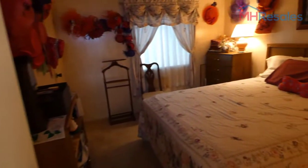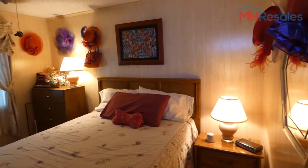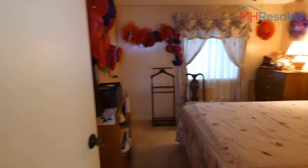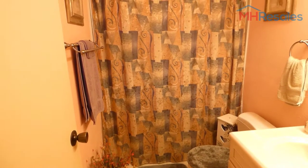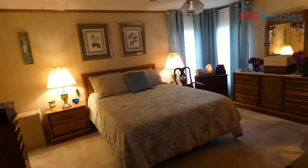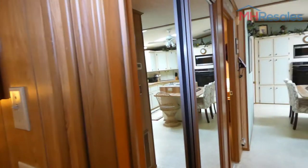This is the guest bedroom, nice size. Currently a double bed, could easily accommodate a queen size bed. There is a walk-in closet in this bedroom. The full tub and shower bath and the hall bath. Upgraded vanity, cultured marble top. There is a large closet in the hallway that we just passed, as you can see.